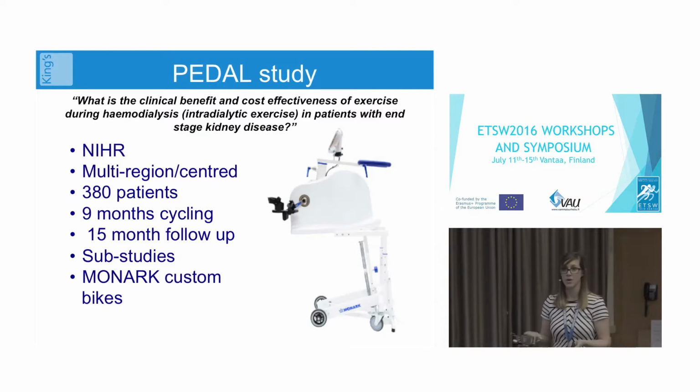packing away. So we don't yet have any results to share with you because the trial's ongoing, but watch this space. Hopefully we get the results we're after.